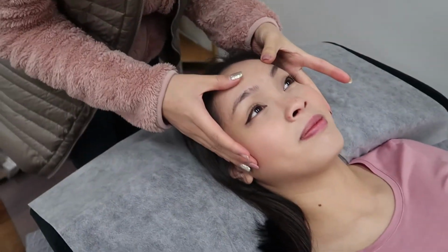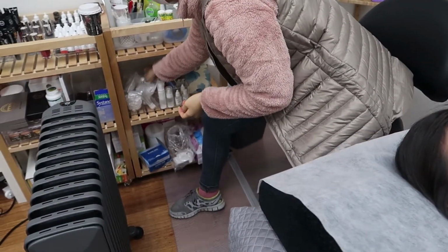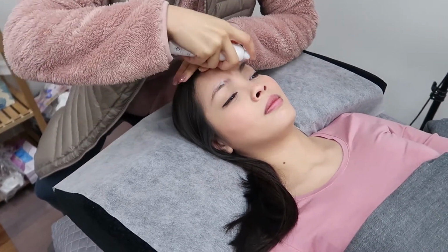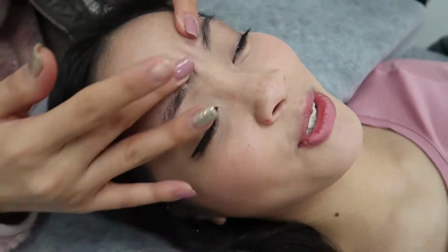Okay. Let's stay calm. So I'm gonna take your eyes picture first. Yeah. Okay. So I'm gonna use exfoliating gel first to get rid of your dead skin. Exfoliating, dead skin's coming off, lots of it. I'm so dirty.